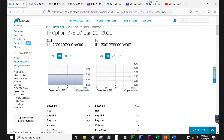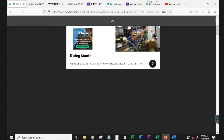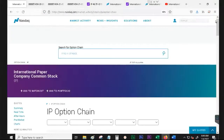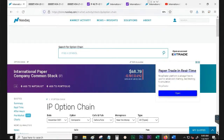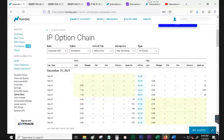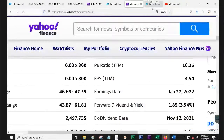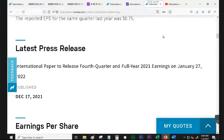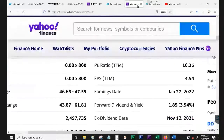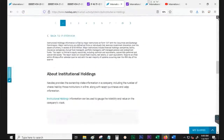So again, just going back, don't want to get too far into the weeds on this. Basically, options market has this thing no lower than 30, no higher than 60. Again, I agree with the 60. The other thing that I think was interesting was the institutional owners and what they're doing.